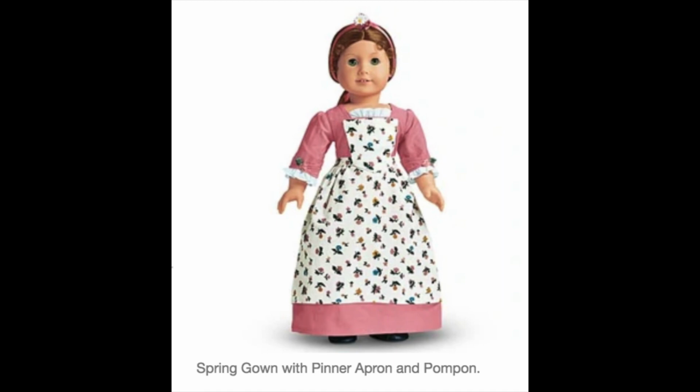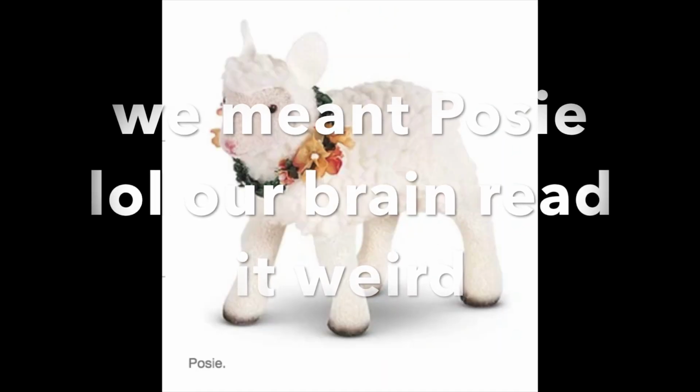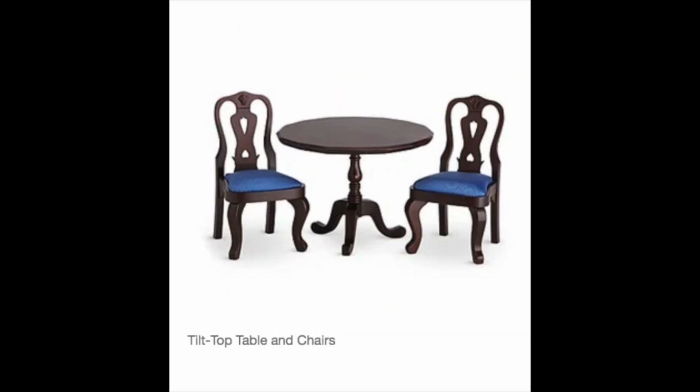That is so adorable. I could see her frolicking in a meadow. That's just beautiful. I love it. Stunning. Next is Poise the Lamb for $18. And this is one of the American Girl animals that lean on the more realistic side and pretty good too. I think she's darling. Next is the tilt top table and chairs for $98.